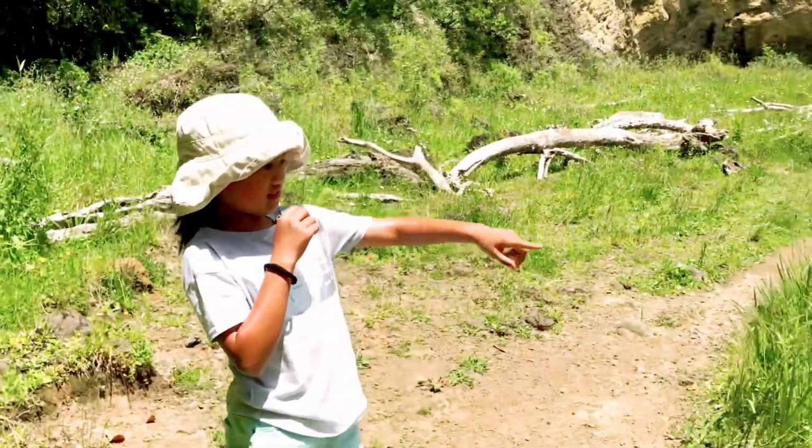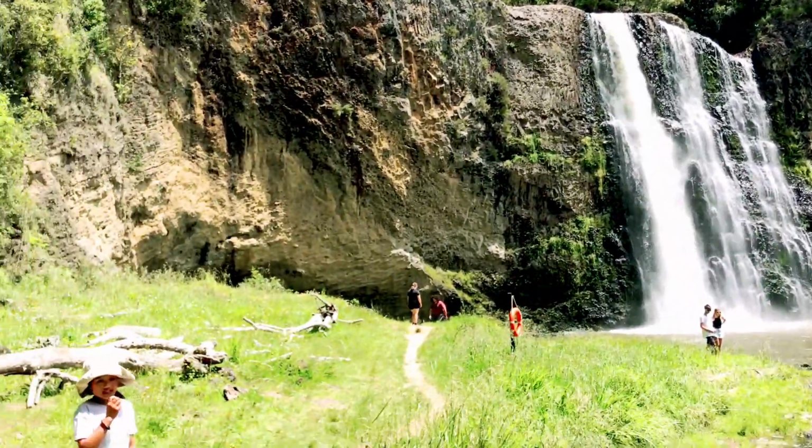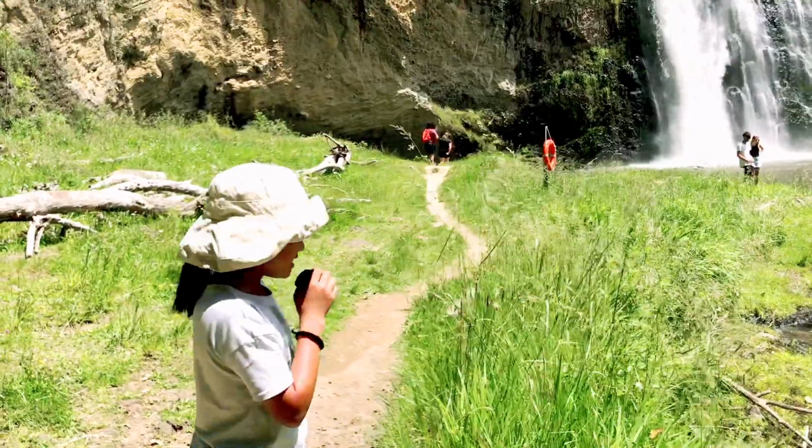Look at all of that leaves. Look at all, that's a lot. Look, see, we're even closer to the family of ducklings. Look, there's the mother and then there's the little babies. Come on.